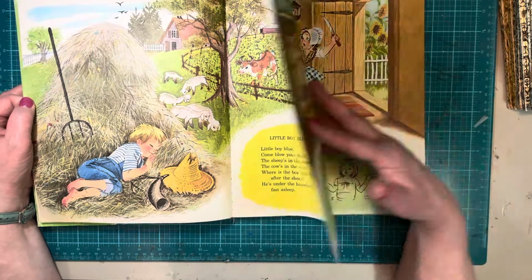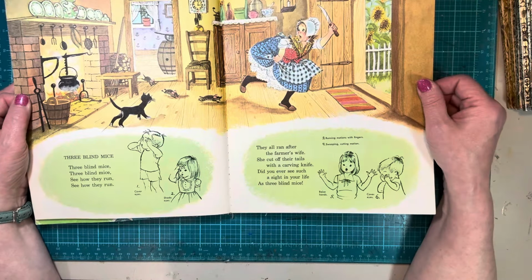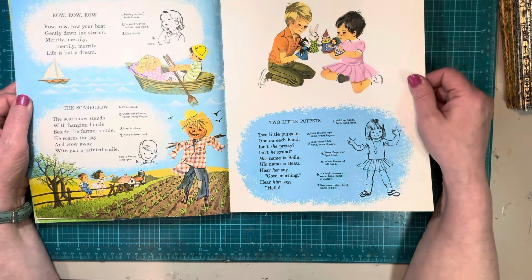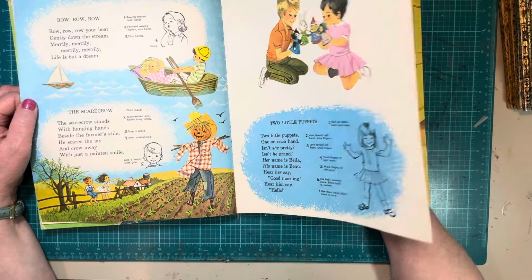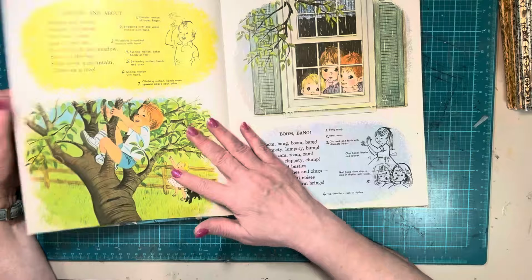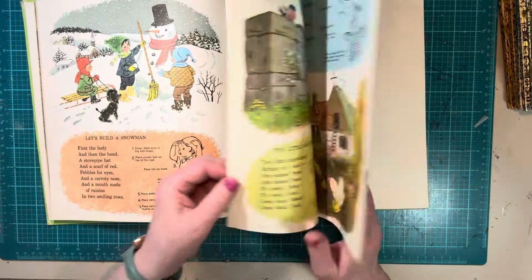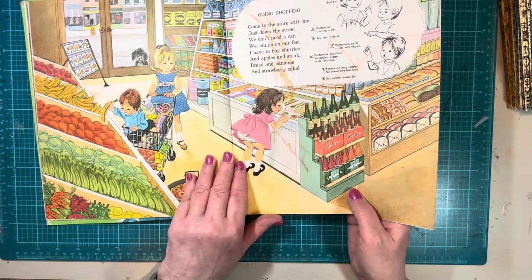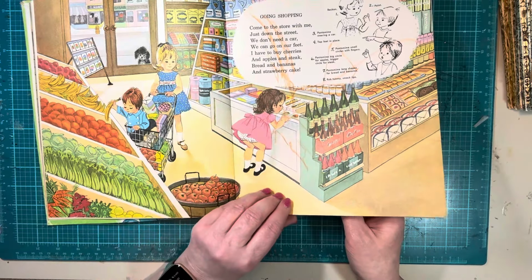But I could use the pages as pages in a book or to cut the images out and use them in the little tuck spots that I make that Carla Frizzell started. These illustrations are so cute. This one got colored on. Oops, he's grabbing the banana.